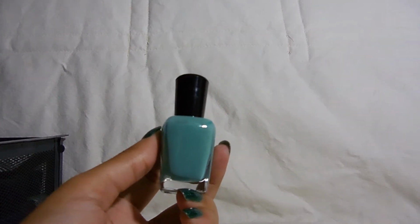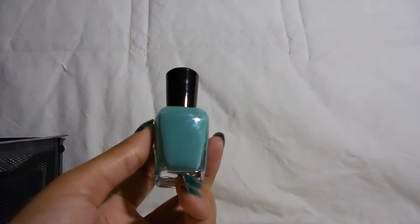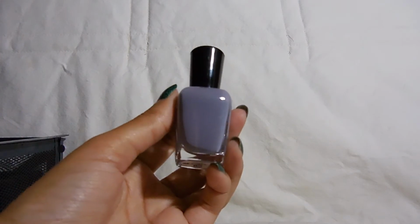I had absolutely no problems. It was perfect, and it was really bright and beautiful. So Wednesday, absolutely amazing. The next one I have is Caitlin, and I haven't actually worn this one yet, so I can't really speak on it, but I predict that it's perfect. So that's Caitlin. I have high hopes for Caitlin.